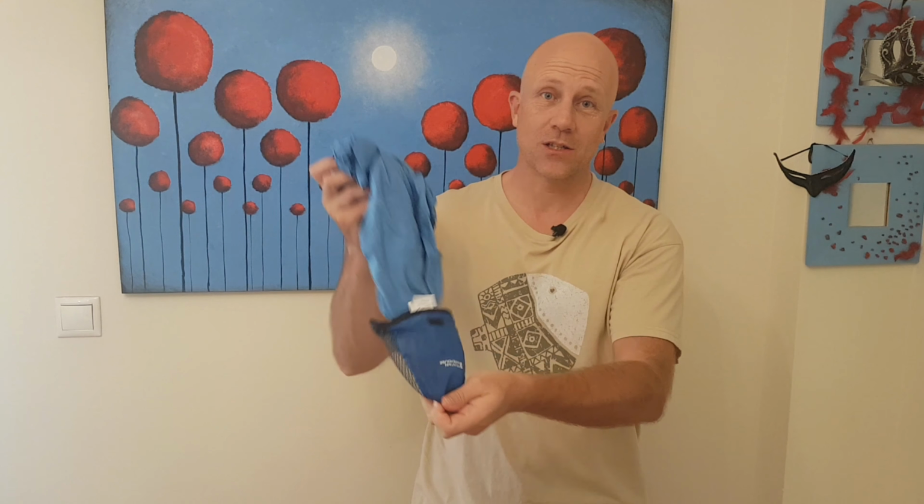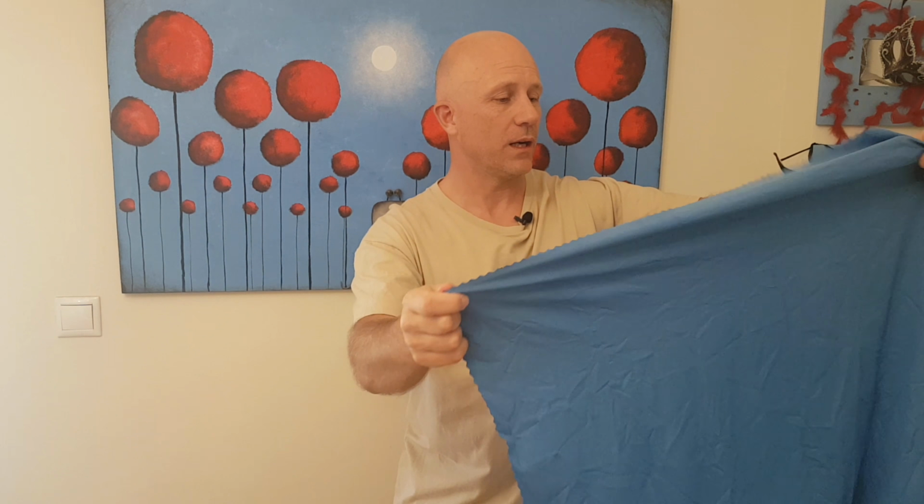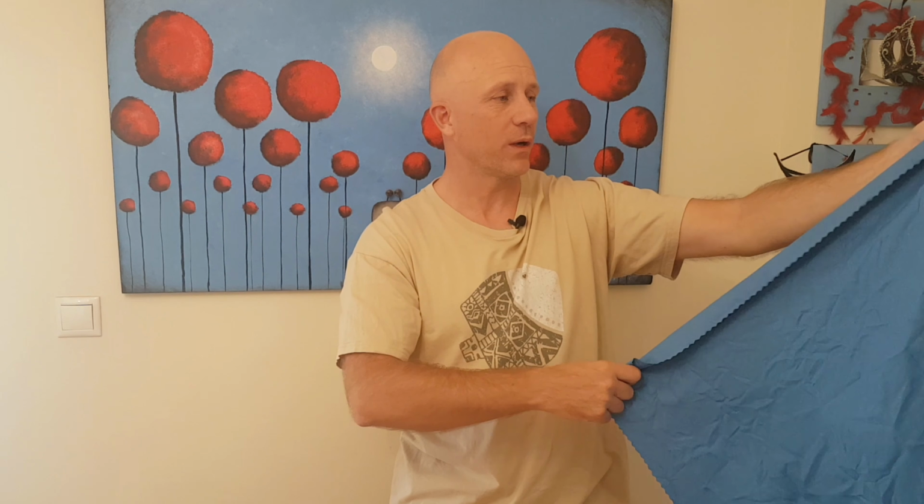Now, as you can see, it packs a lot smaller, obviously. The material is completely different. It's like a genuine microfiber. It's so thin, but it does dry you. And it's actually quite amazing. And not only does it dry you, it dries itself very, very quickly. So all you need to do once you've had a shower is just hang this up in a breeze and it will be dry within a few minutes.